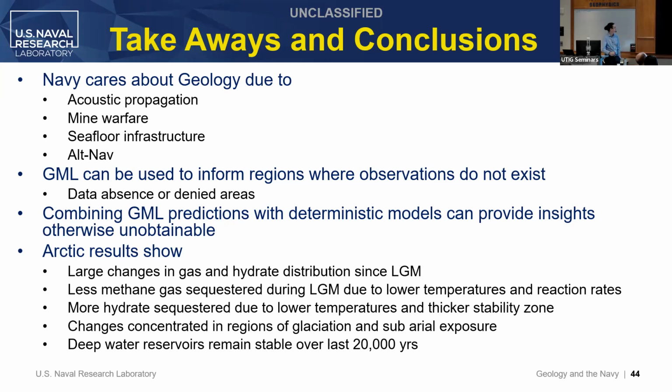But specifically for the Arctic, we saw large changes in gas and hydrate distribution since the last glacial maximum, that there was less methane gas sequestered during the last glacial maximum, but that was due to the low temperatures and lower reaction rates. There was more hydrate sequestered due to low temperatures and a thicker stability zone. We see changes that are concentrated in regions of glaciation and subaerial exposure, right? Those are going to be the largest changes in the pressure and temperature conditions. It's not surprising. And the deep water reservoirs remain stable over the last 20,000 years.